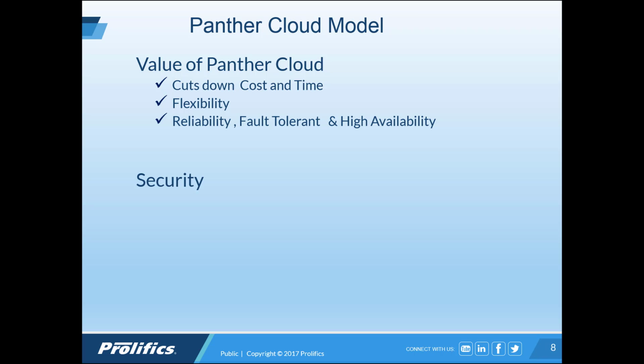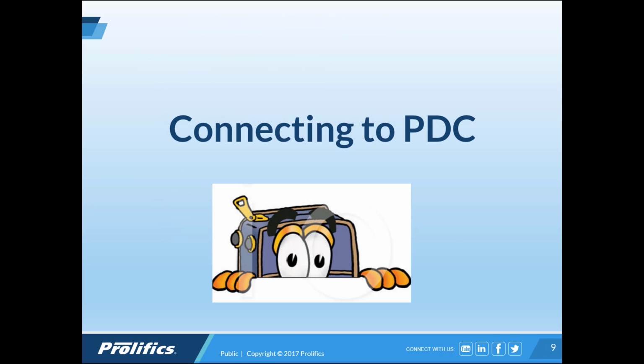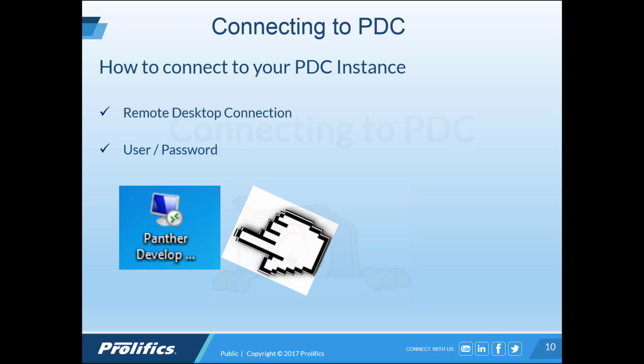Amazon's infrastructure has been architected to be one of the most flexible and secure cloud computing environments. It utilizes the best security practices and standards with the needs of the cloud in mind. It has built-in firewalls to create private networks. It provides a secure sockets layer protocol, as well as a framework in place to implement strong mitigation in the event of malicious attacks. Connecting to the PDC, Panther Developer Cloud.